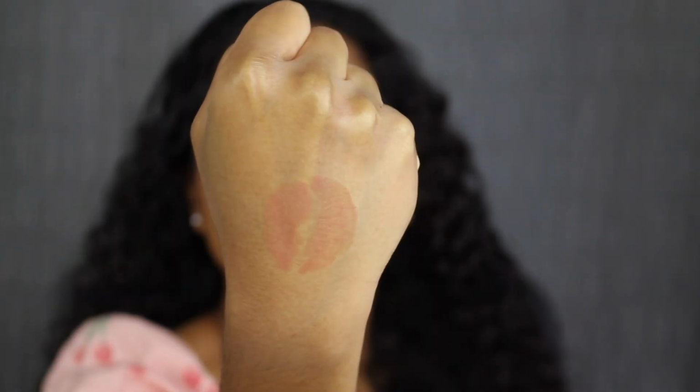I'm gonna press my lips together. I wanna feel the formula. It doesn't feel like I have any product on my lips. I do wanna do a kiss test on the back of my hand to see how much product transfers. Here's how much product came off on the back of my hand. As you can see, the majority of the product is still on my lips.